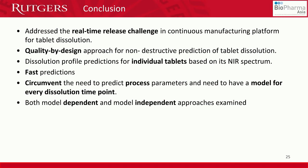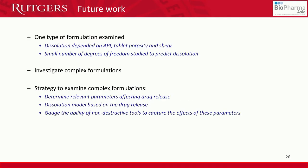And so we have examined both model dependent and model independent approaches here. And there's a lot of future work that could be done here. We need to investigate more complex formulations as one of the important things.